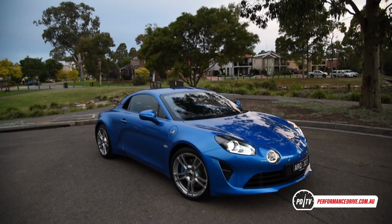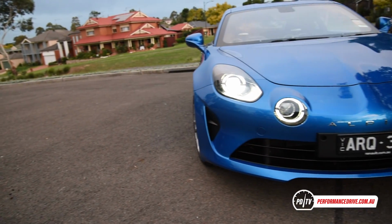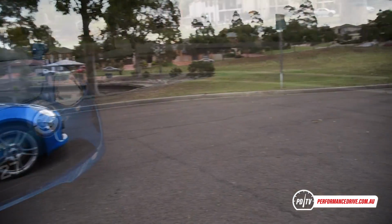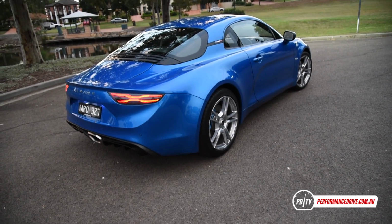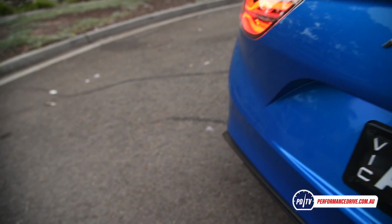Those under the age of 30 probably won't remember the original Alpine A110, but like the original, this new model is a very bespoke and exclusive vehicle. It's not based on any other car. Instead, it's a ground-up build featuring a mostly aluminium construction and some Renault parts. The design is all unique, albeit heavily inspired by the classic.